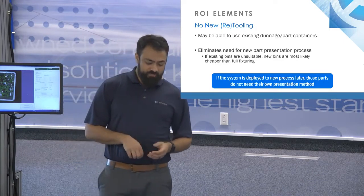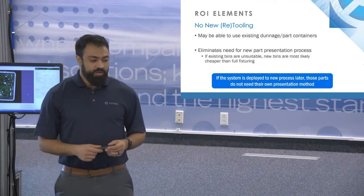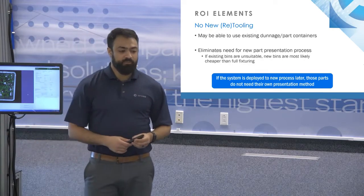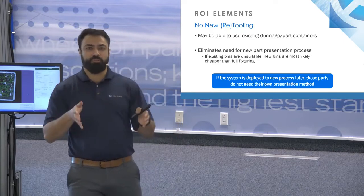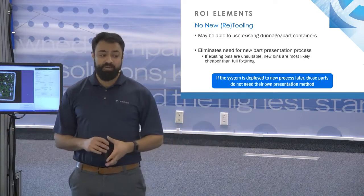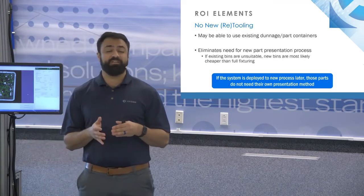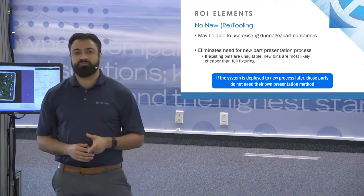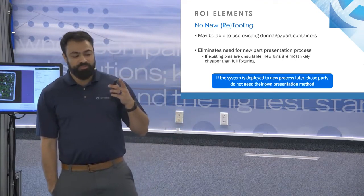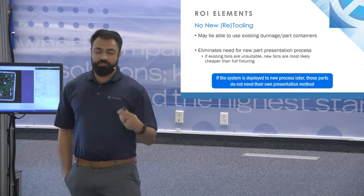Retooling, so now you may be able to use, if you have parts in bins already, plastics people, I'm looking at you, you may be able to use the bins you already have, right? And especially for smaller shops or smaller businesses that don't have necessarily thousands and thousands of the same bin, replacing what bins you're using is likely a lot cheaper than having 100 different types of tooling custom engineered and fabricated, right? Removing the tooling requirement also removes the need to create a new process to present the parts to the robot.